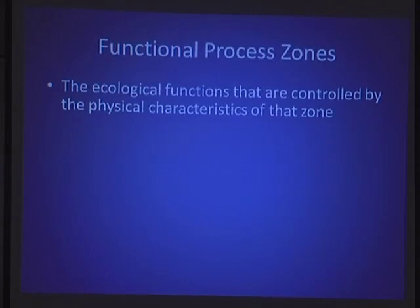Okay, one more thing, functional process zones, okay? These are the territory of river ecologists. This is the ecological part of the thing here, where they're basically ecological functions that are controlled by the physical characteristics taking place in that zone. Okay, so once again, in Thorp et al.'s paper, and I'll show you a diagram a little bit, they look at functional process zones as pretty good-sized reaches of rivers is one way to look at them.